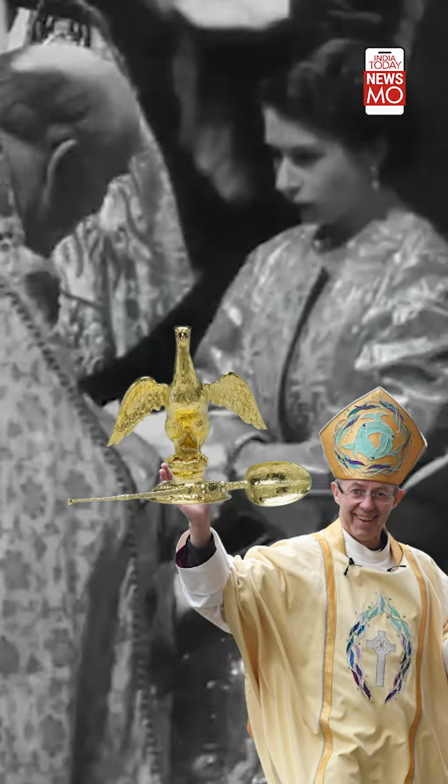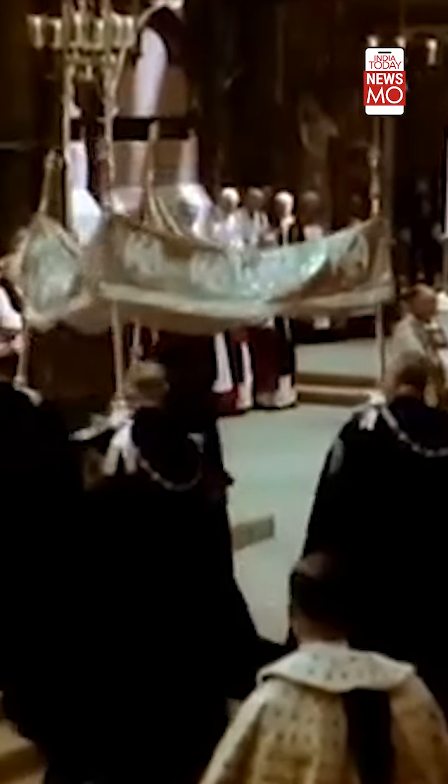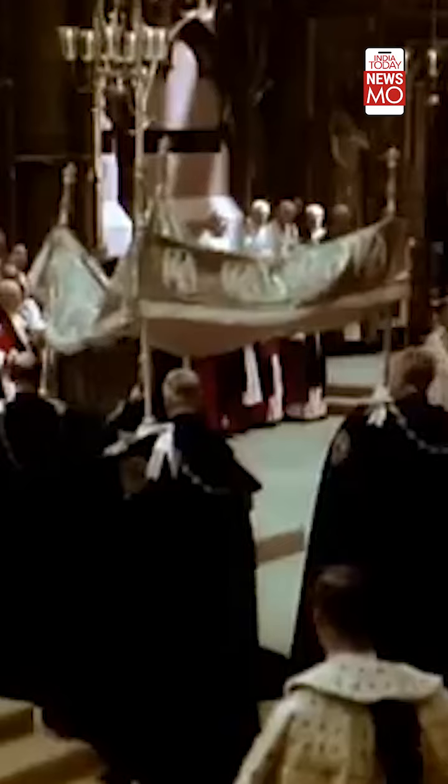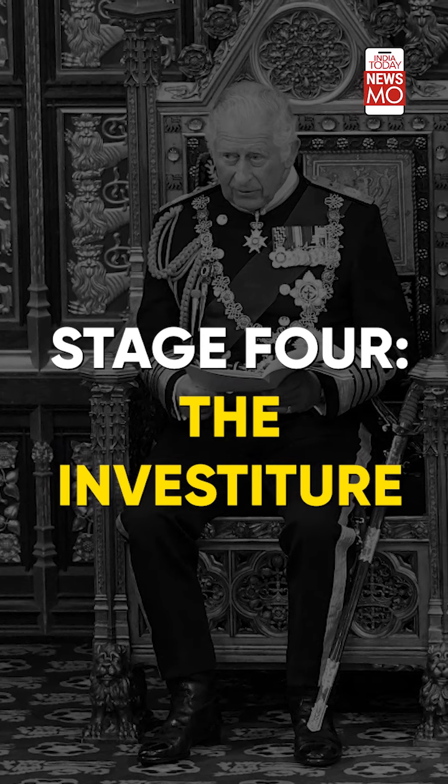The oil will then be poured onto a 12th century coronation spoon. He will then anoint the king in the form of a cross on his head, breast and hands. A canopy will be held over the chair to cover the king. Stage 4 – The Investiture.